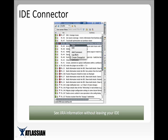So I can interact with the JIRA issues from here inside of my IDE, in this case IntelliJ. We can also look at, as you can see on the top, Crucible information or Bamboo information. This IDE connector is both free and open source, so it's available for you if you're an IntelliJ user, or as I said, we'll soon support Eclipse as well.